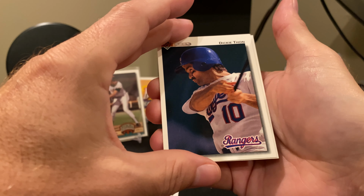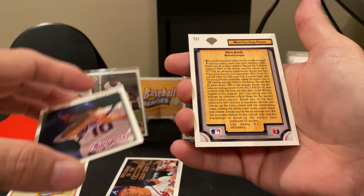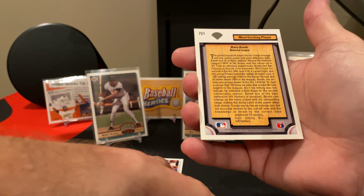Dickie Thon. We got the National League's most exciting player. Of course, who is the exciting player? And Mr. Barry Bonds. And then finally, we'll finish this rip with the diamond debut for Pat Mahomes. So let's see what all we got with this one.